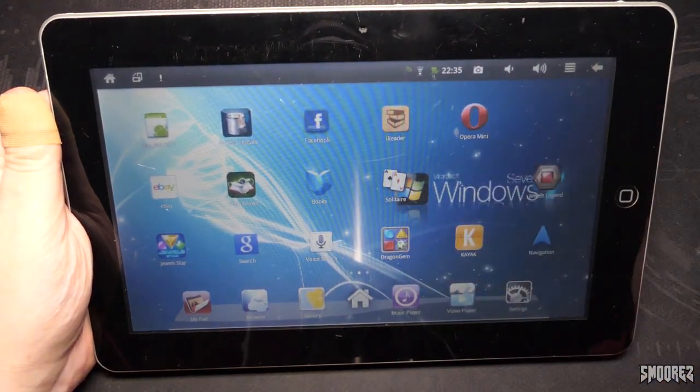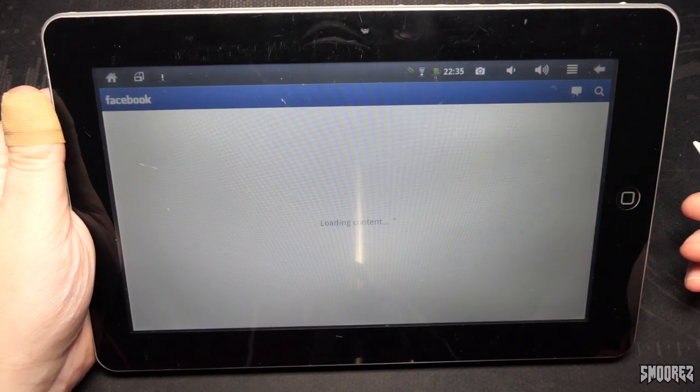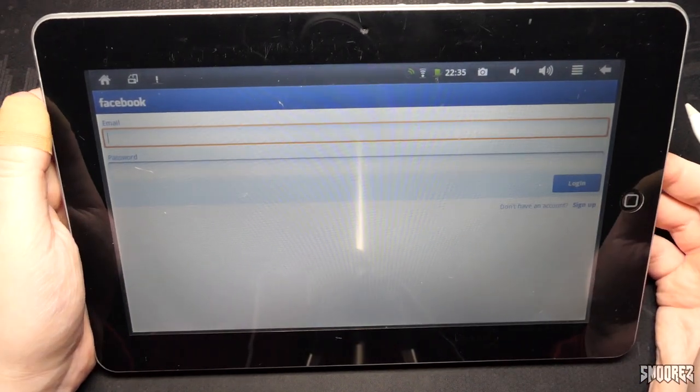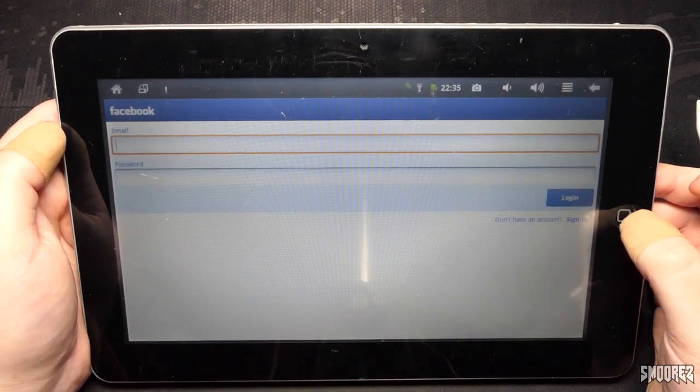Facebook, what does Facebook look like? Straight out of 2010. Well, we can't log into it, but we can at least see what the login screen is going to look like. Oh, there you go. Wow, looks basically the same. I don't think anything has changed, to be honest.